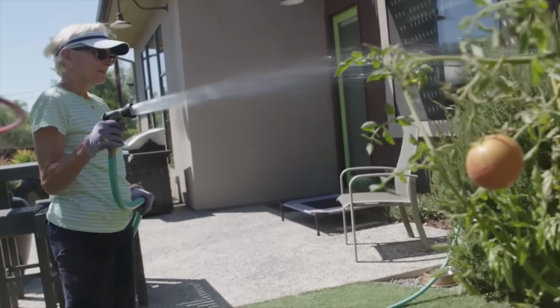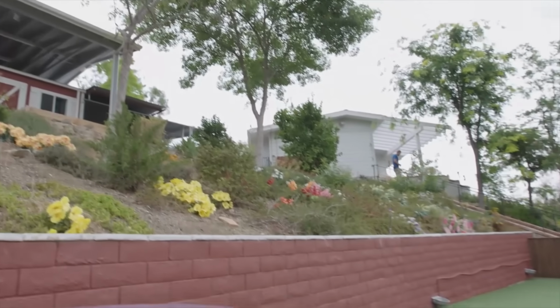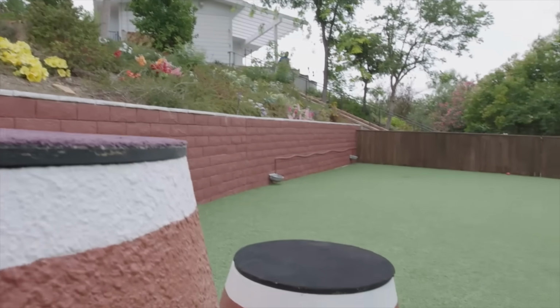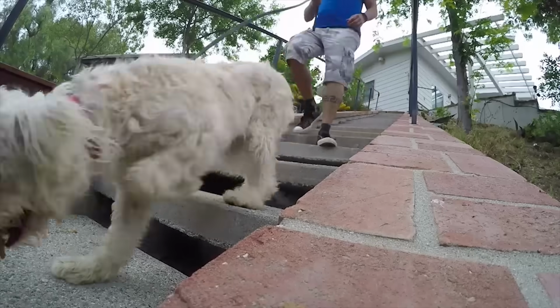Everywhere I go, there are people with dogs. I just miss that. So it's a good time to have a dog. And it's a good time for Brandon to see what kind of training Nicki might already have. There you go. There you go. You're a speed demon, aren't you?